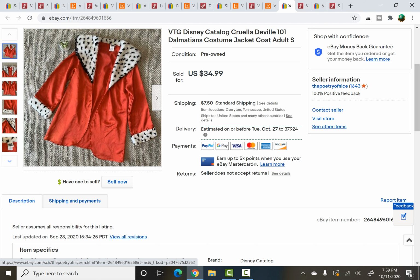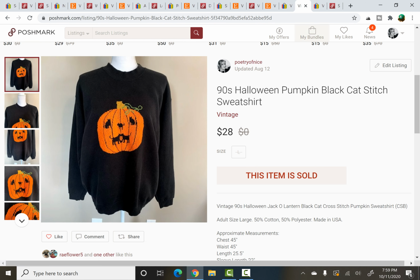Another vintage costume. This was Disney Cruella de Vil, just the jacket. Paid $2 at a yard sale. It sold for $34.95, full asking price.